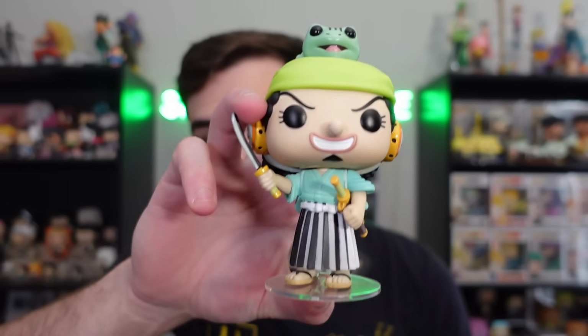Now, before we jump into all of those reveals, though, we do have our question of the day, which is, do you have a Funko Pop in your collection that has kind of like a buddy with it, or maybe like a pet or something like that? And I'm going to go with Usopp here.